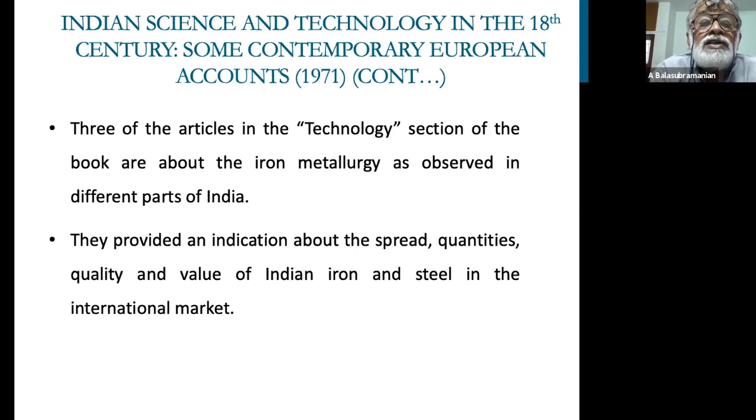Now, three of the articles in the technology section of the book are about iron metallurgy as observed in different parts of India. They provided an indication of the spread, the quantities, the qualities, and the value of Indian iron and steel in the international market.